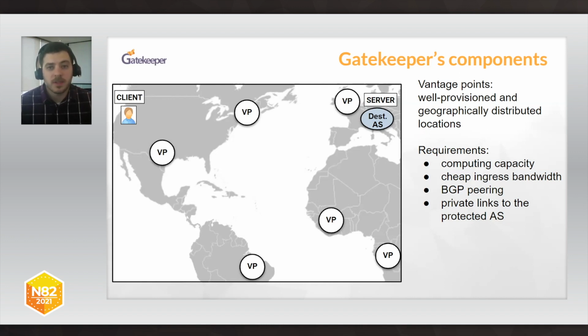The third requirement is to create basically an anycast network so that all traffic that's going to your protected destination is funneled through these VPs. And the typical way of doing that is using BGP peering. So all of these vantage points must support BGP sessions.